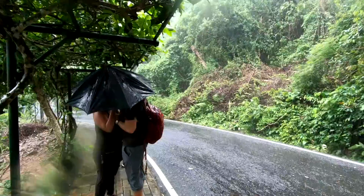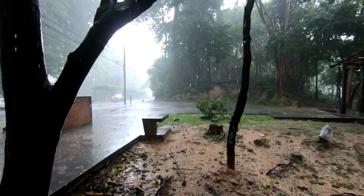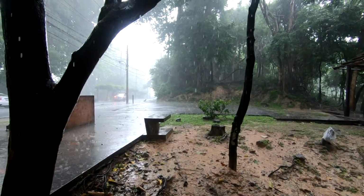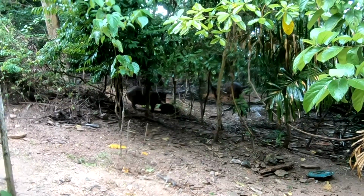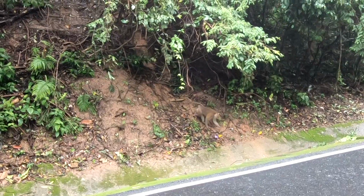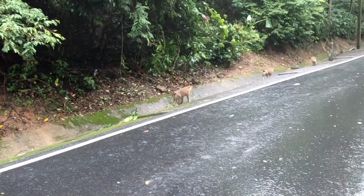It's raining. Since we had the great idea to come to Thailand in the middle of the rainy season, well, you guessed it, we were gonna see some wild boar. Wild boar. And after the rain let up, those monkeys we were looking for, they came out of the woodwork.